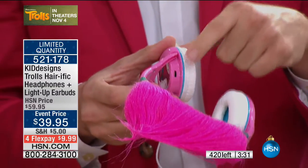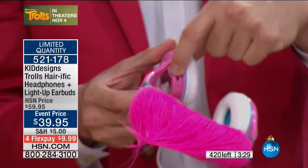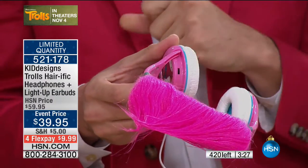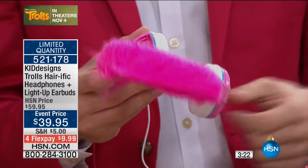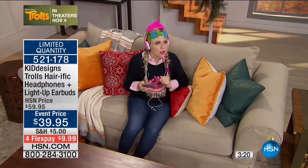So I thought that was very ingenious of them to put that little limiter, and you just slide it up and down, low, medium, and high setting. That way it's comfortable for every child at every age. It's brilliant. It's really smart because they're going to use these.